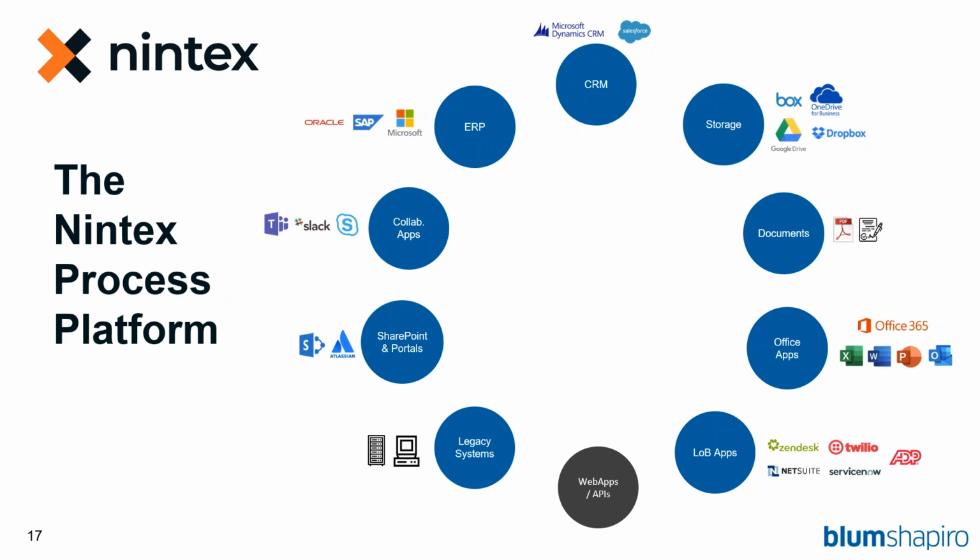Certainly integration with the Office apps. You saw the example that I presented with the document generation feature, creating that business card docx file, and so on around the circles here. So once you identify the fact that you have all of these systems that you can integrate with, then the question is, how do you use Nintex to solve for that?